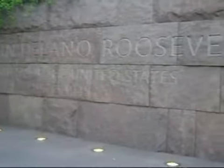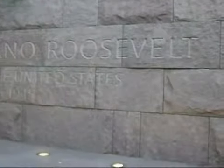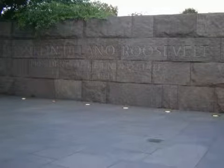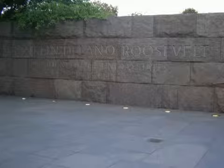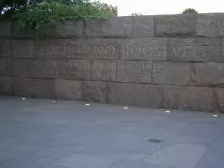The Franklin Delano Roosevelt Memorial was built to honor the 32nd President of the United States in the era in which he served. The memorial traces 12 years of U.S. history with 4 outdoor rooms representing each of Roosevelt's 4 terms as president from 1933 until his death in 1945.